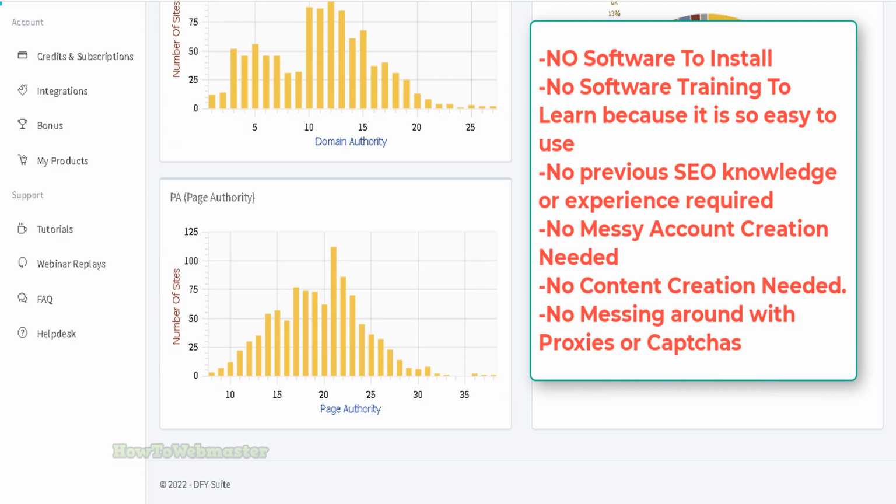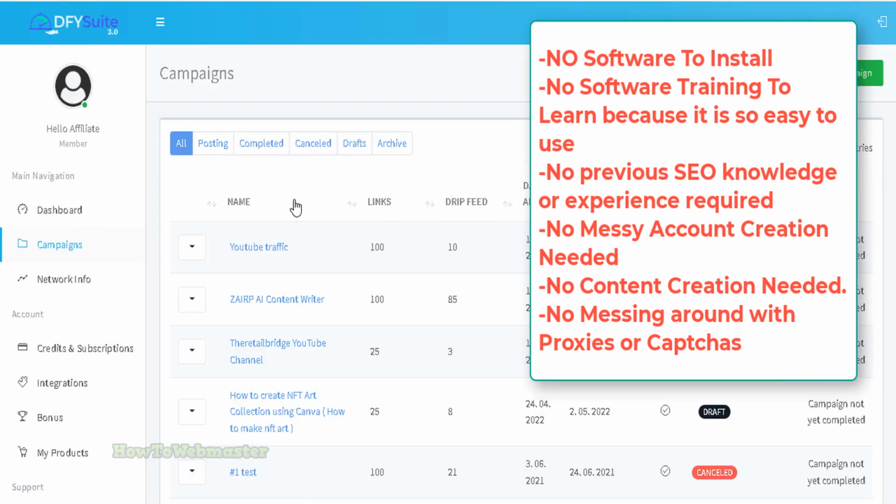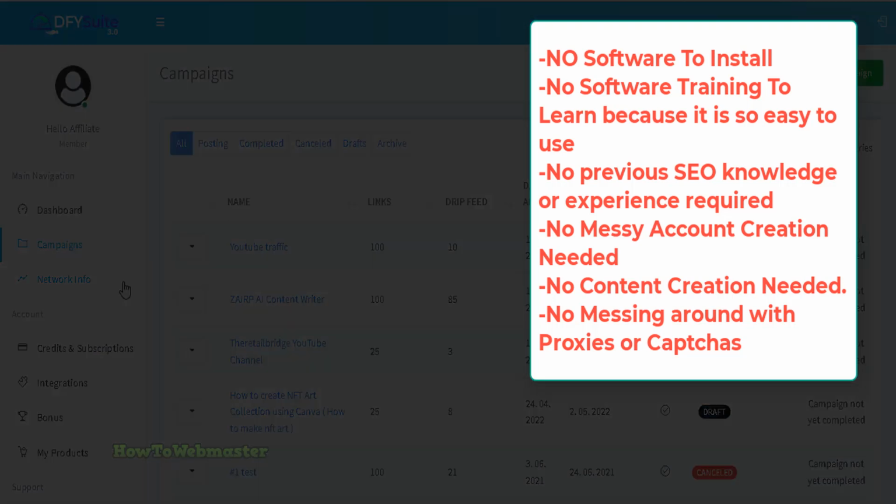No complicated software to install. No software training to learn because this is already so easy to use. No previous SEO knowledge or experience required. No messy account creation or content creation needed. No messing around with proxies or captchas.